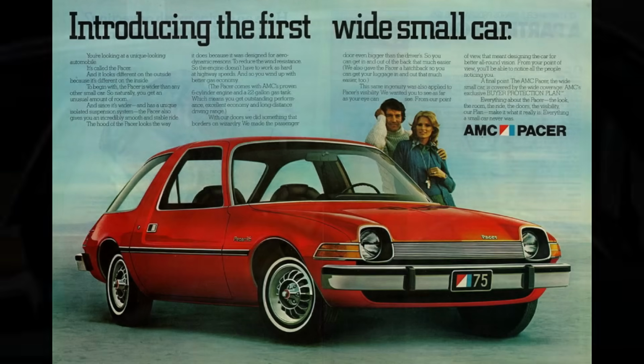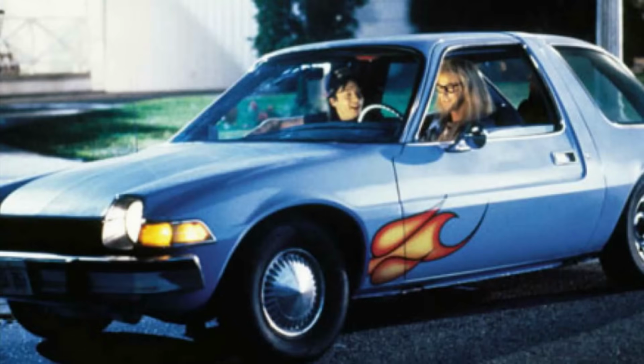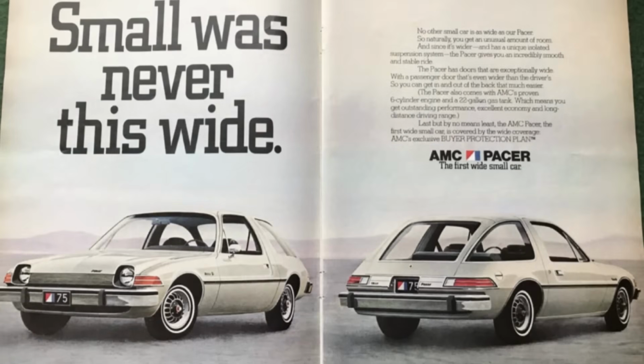this ugly car. The 1992 film Wayne's World featured an AMC Pacer, which sort of cemented this car as a laughable one for everyone in the future. Thankfully, there has never been another car like it since it was discontinued in 1980.